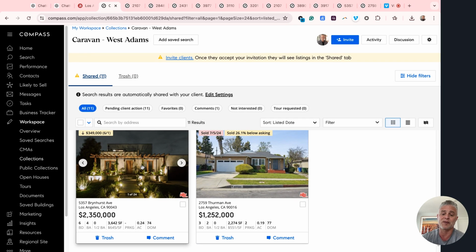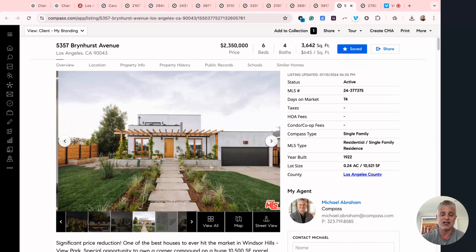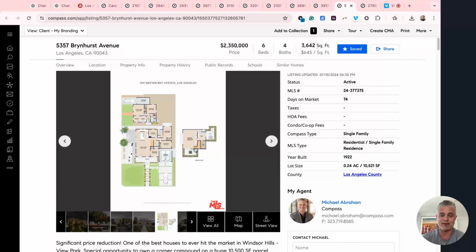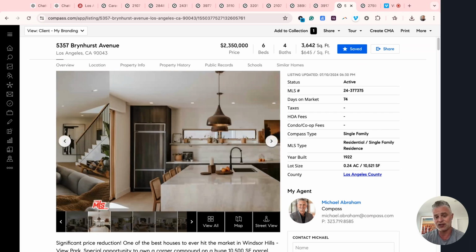This one here was an amazing property. Really liked it at 5357 Brynhurst. It felt like it could easily be in the heart of Venice. It's just really big. They have essentially a separate house in the back. You can see here. It's just a lot of home for an area where at this price, you can maybe go into Mar Vista and find something, maybe do your own renovation, but at $645 a square foot for what they put together is pretty amazing.